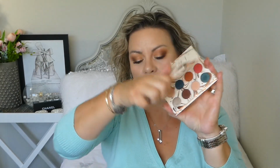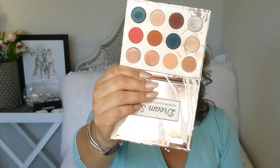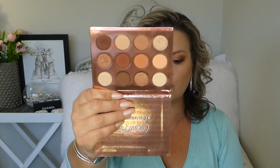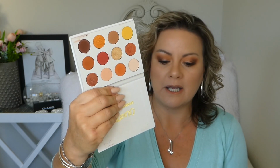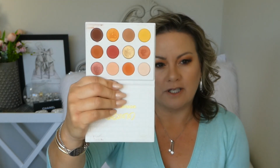So the palettes that I got were Dream Street, which is a collaboration with Kathleen Lights. I got Double Entendre, which is the palette that I'm wearing at the moment, which is all neutral, quite warm shades. They actually seem a lot warmer on than what I got from first impressions of the palette. And the Yes Please palette, which is being highly touted as a dupe palette for the Natasha Denona Sunset palette.